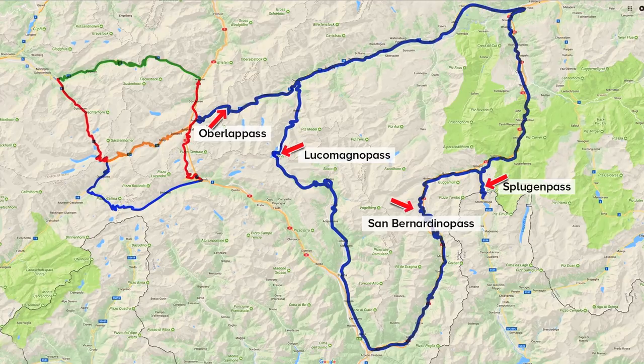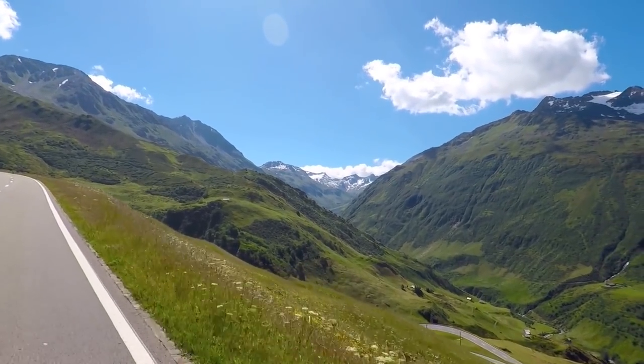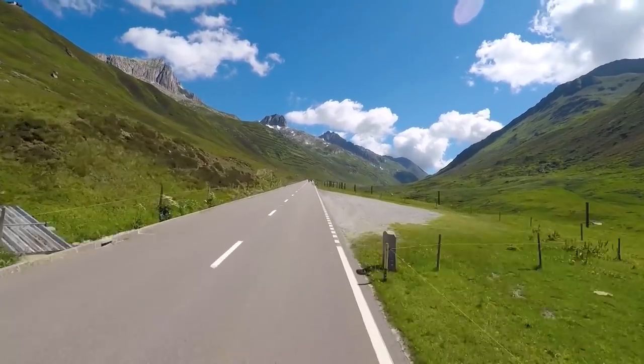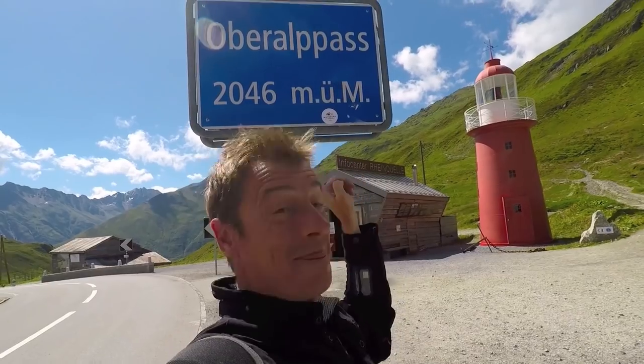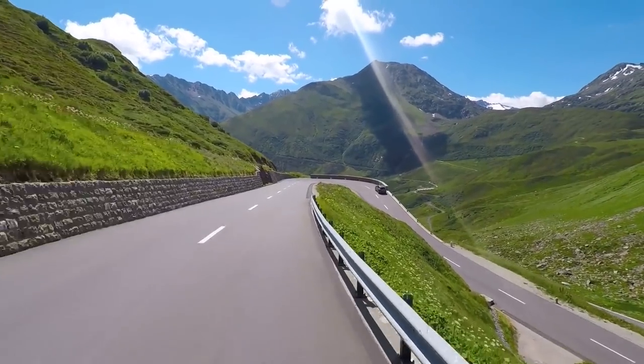We ride the pass back again to the San Bernardino. We return via Lukmanier and the Oberalp to the hotel for some well-deserved beers. Compared to the bigger passes, the Oberalp seems slightly less epic, but it does have an infeasibly long tunnel carved out of the mountainside, a sticker, a lighthouse, and a village idiot. Fortunately, the ride down is more entertaining.